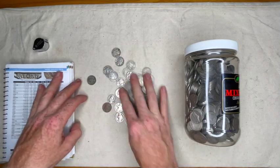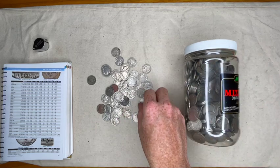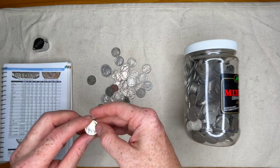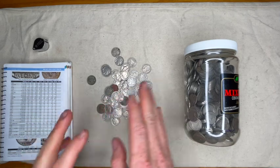So I won't even sort that. I'm just going to dump this in with that. Some of these have pretty good wear on them, and buffalo nickels are notorious for that. They wear so easy, so we'll have to kind of battle with that through these. But buffalo nickels are so fun to collect.